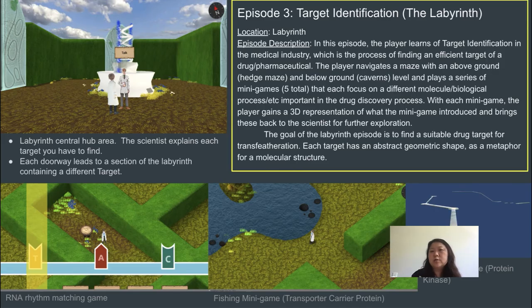I'll give you one concrete example in our game, which is episode 3, target identification. We designed this activity as a maze and puzzle game. Basically the player will have to navigate the maze, look for various potential targets, bring them back, and discuss the targets with the scientist. We designed a sequence of mini games, such as the RNA matching game, the fishing mini game, and the ball rolling mini game, to mimic or simulate the process of what scientists have to go through. They have to conduct various activities to find the potential target.